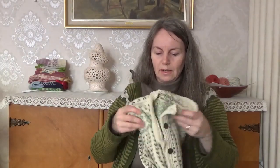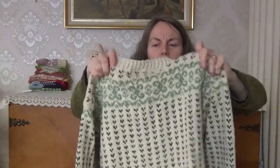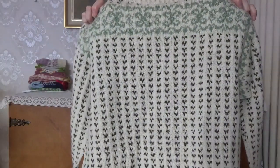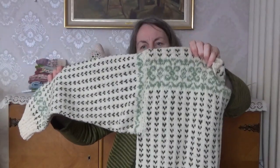And last year I made another one also in the Advent Mystery Cowl. This one, I think I'll show you the back. There are hearts all over and then something at the top and the bottom. Also based on traditional patterns. Finull, I think, and Ask, they are my favorites.